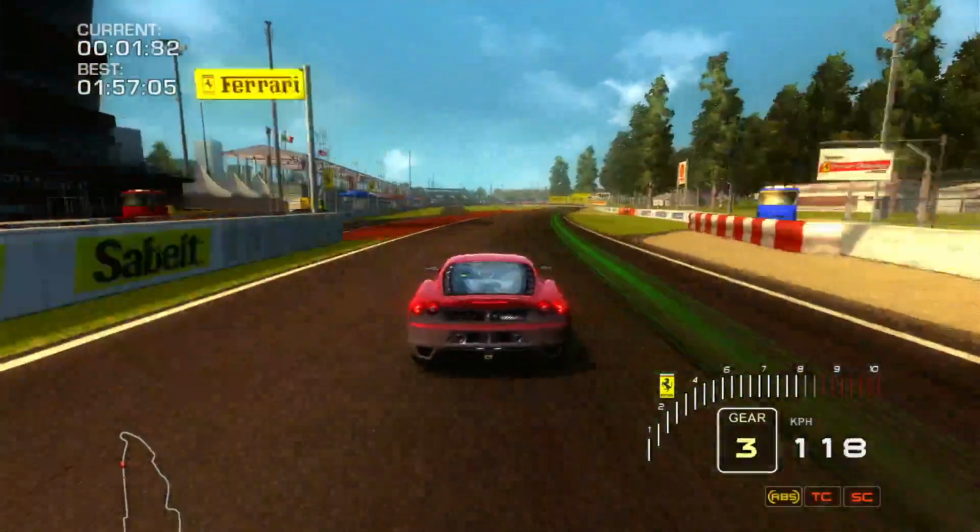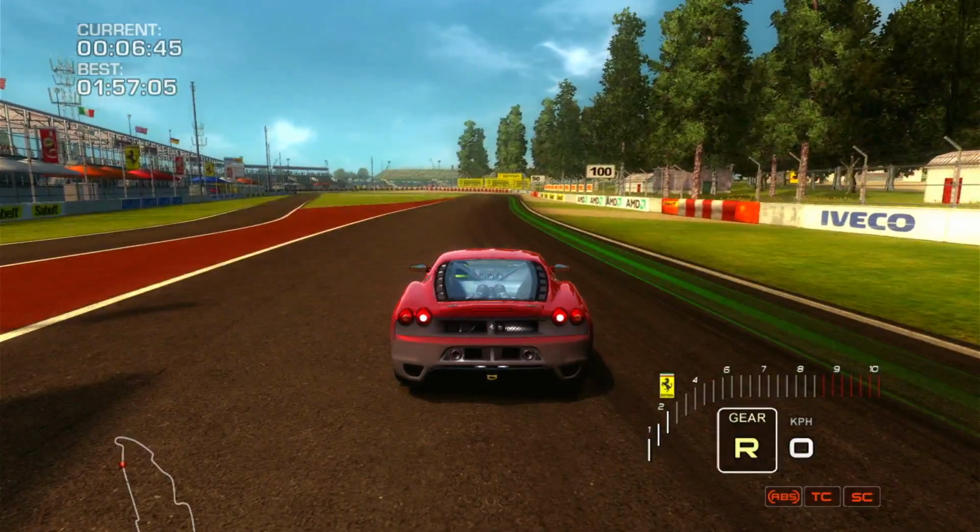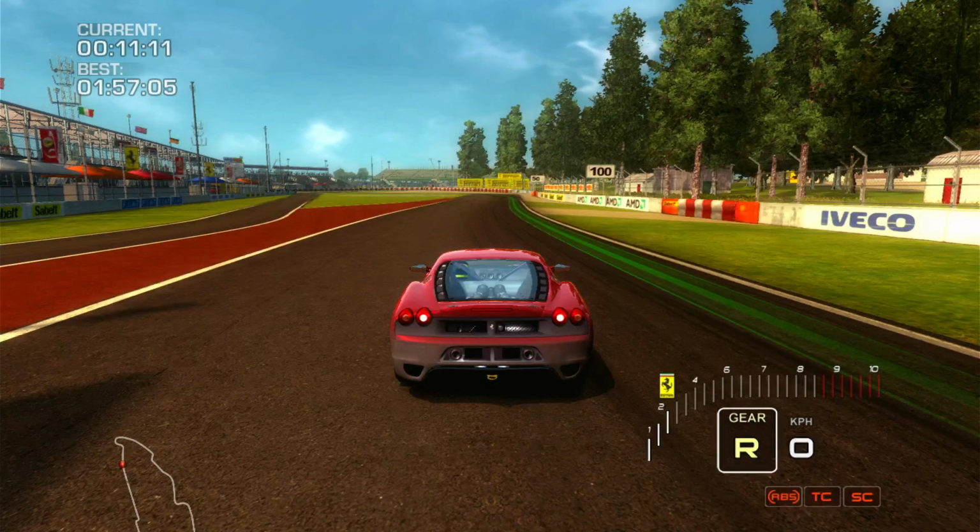Okay, right, so that is it for this little sightseeing around the Circuit Gilles-Villeneuve, known as Redwood Park in Ferrari Challenge Trofeo Pirelli.